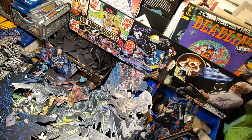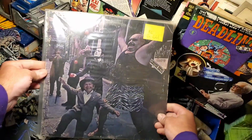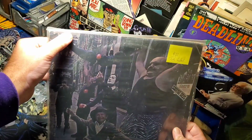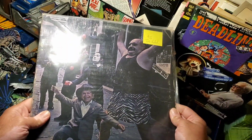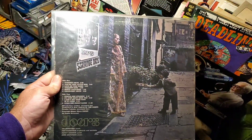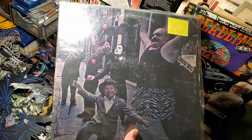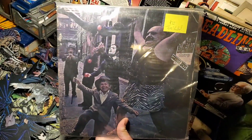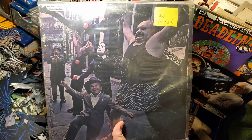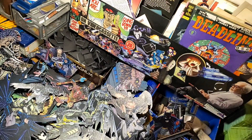Alright, get this bigger stuff out of the way. I've been rebuilding my Doors collection, so I picked up this Strange Days. This is a stereo version. It was a 12. I got this for $9. The vinyl itself is in perfect condition. Those of you that don't know, the Doors is pretty much in my top three bands. I love the Doors. Put this away. Cool.